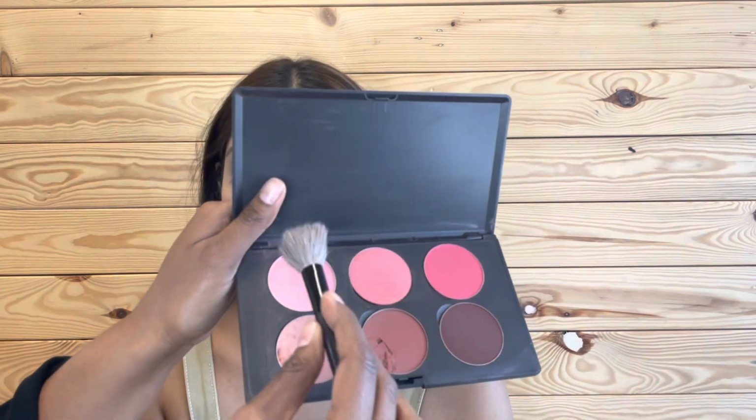And we're gonna do some pink blush, and we're gonna use this shade over here, and it is called Fleur Power. Just a little bit of Fix Plus to add some hydration.